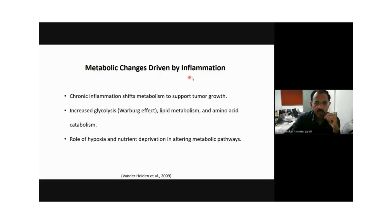So coming to the metabolic changes driven by inflammation. What are those changes? Chronic inflammation shifts metabolism to support tumor growth. This is what we understood in the last few slides. This includes increased glycolysis through the Warburg effect, and changes in lipid metabolism and amino acids. I did speak about the same thing earlier, where the fat deposits and the muscles are broken down and utilized for glucose production. And even in glycolysis, I did mention that about 85% is converted to lactic acid, and only 15% is used by the cancer cell. That is nothing but the Warburg effect.